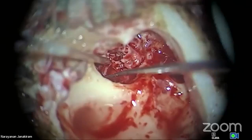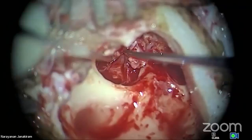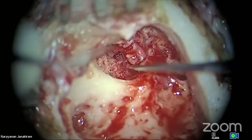See, never use cotton balls for dissection. Some people do that, but I don't. Now the world is going towards sharp dissection, not towards blunt. Blunt is an old technique. If you see skull base also, they say when you use blunt dissection, you are around 5-10 years older. The reason is the sharp dissection. See that? Now I'm keeping the cotton ball here. That's the perilabyrinthine cells.